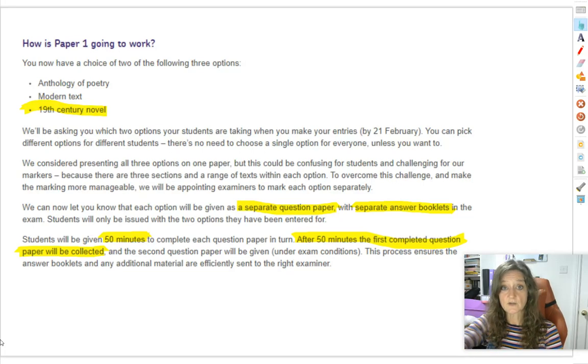What they'll do is they'll give out your first paper of A Christmas Carol, and you have 50 minutes to answer that one. Then they will collect that in. You get a chance to stretch out your fingers and give your writing hand a break. And then they'll give out the next paper, which will probably be An Inspector Calls for you. And you have 50 minutes to answer that question.